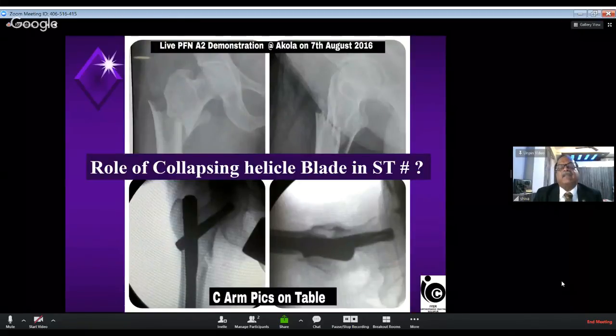Here is a subtrochanteric fracture. You cannot hammer the helical blade without unlocking it. Why do you require a collapse of the helical blade happening in a subtrochanteric fracture? I don't understand. But unless you unlock it by 5 or 7 or 8 millimeter, depending upon the company of the nail you are using, you cannot pass. You cannot just unlock half a millimeter or 1 millimeter and hammer, because that will spoil your screwdriver, and that will spoil the back of the helical blade also, the threads in the helical blade. So you have to unlock properly with the screwdriver which comes with the set.